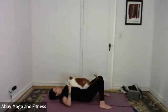As you hold here, identify once again that spot where your tail is. And if you'd like to, you can even do a little rocking, like a miniature cow and cat, just to identify that space, keeping it nice and open as you rock from side to side.